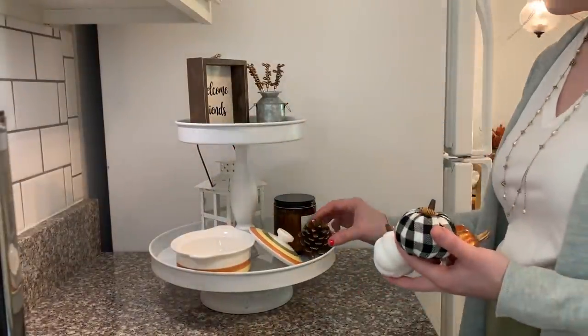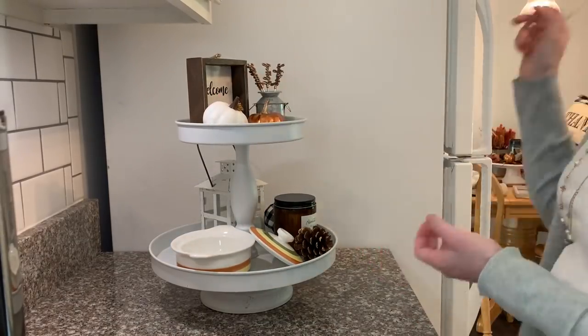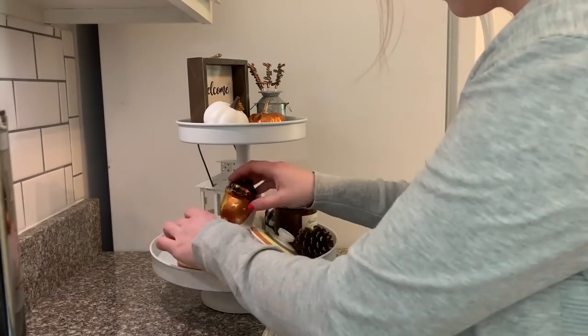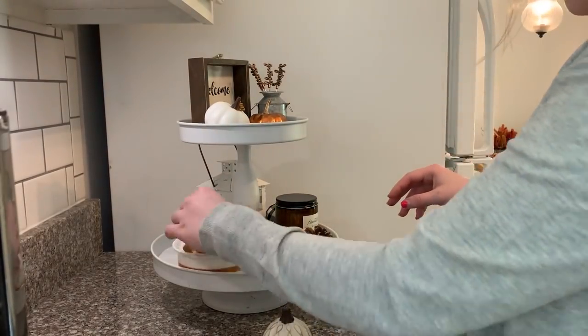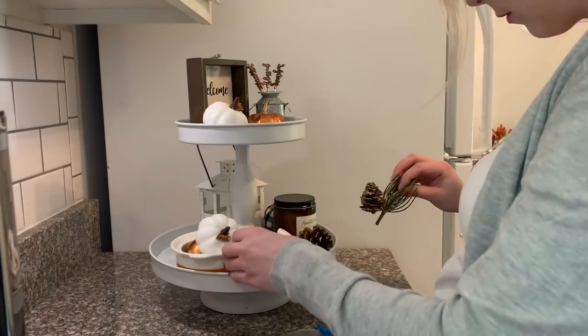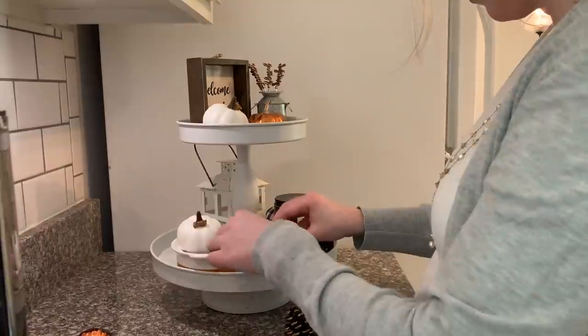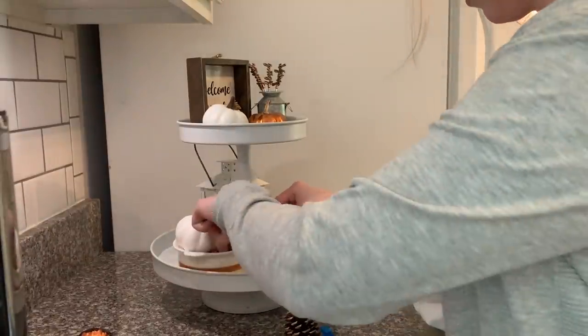So the first place that we are starting out decorating is here in the kitchen, and you guys probably have seen this tiered tray before if you have watched any of my other videos, and I decided to move it over here and just swap some things out. I feel like shopping within your own home is a really great way to save money. You don't have to buy a whole lot of things for each season. Just move stuff around and it really makes it feel fresh and new.